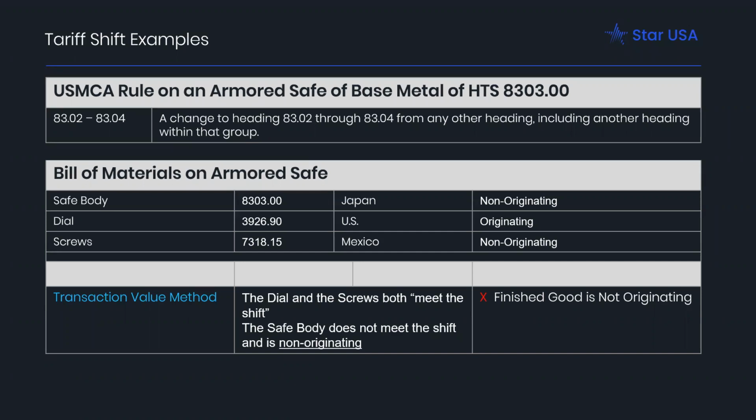However, if I just change one element, if I change my safe body to being of Canadian origin and originating, then even though my safe body does not meet the shift, it is still originating, and therefore my finished good is originating. So I can qualify my good by ensuring that either my goods meet the shift or the goods that do not meet the shift are themselves originating. My finished good can be originating in that circumstance. Hopefully that illustrates how tariff shift is applied and when it doesn't apply, and what factors you need to look at.